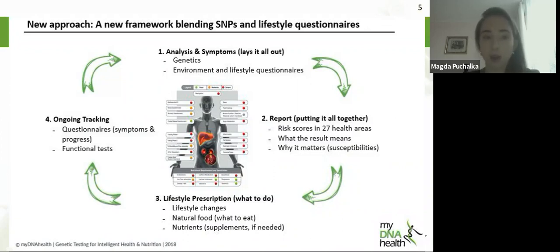It covers over 20 of the most important health areas, such as lipid metabolism, carbohydrate behaviors, detoxification, inflammation, and so on. And the importance of each of them is described in detail in the report. The results are broken down into three levels and classified as good, moderate, or severe.